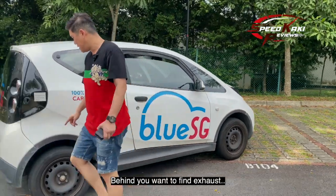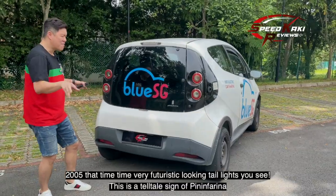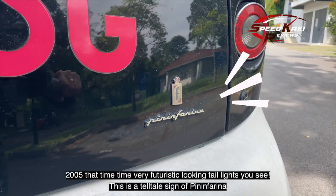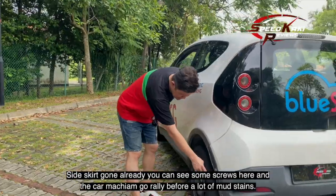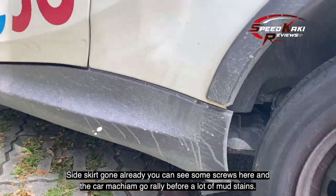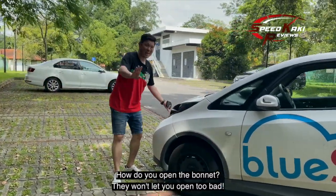One round. Eh? Behind, you want to find exhaust? No exhaust. 2005 at the time, very futuristic looking tail lights. You see, this is a telltale sign of Pininfarina. Don't play, play. Side skirt, okay? Gone already. You can see some screws here. The car macam like go rally before. A lot of mud stain. Johnson sticker must help. Okay, how to open the boot? They won't let you open.